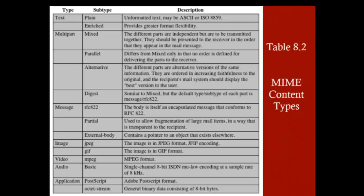The message/external-body subtype indicates that the actual data to be conveyed in this message are not contained in the body. Instead, the body contains the information needed to access the data. As with the other message types, the message/external-body subtype has an outer header and an encapsulated message with its own header. The only necessary field in the outer header is the content type field, which identifies this as a message/external-body subtype. The inner header is the message header for the encapsulated message. The content type field in the outer header must include an access type parameter, which indicates the method of access, such as FTP, File Transfer Protocol.